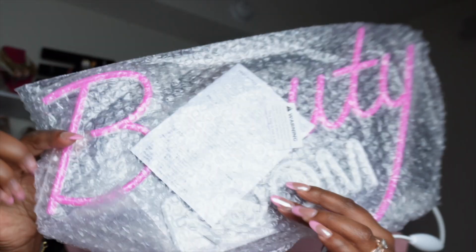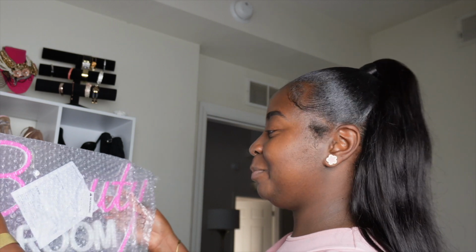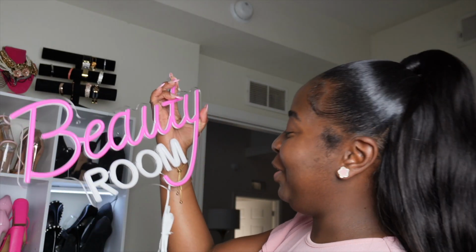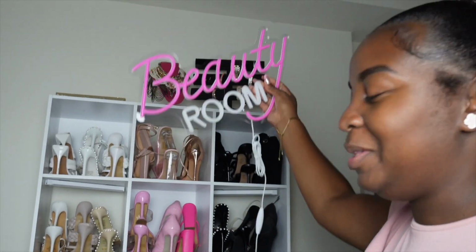All right, and last but not least, we have this sign. I'm so excited for this. Oh my goodness, yeah. Y'all, look at this sign that I got from Temu. Oh my gosh. It's a sign that says, oh my God. Look at it. It says beauty room. Oh yeah, I'm gonna put it right up there. How cute. And it's pink, so it matches my shoe thing, because my pink shoes are right in the middle. I'm gonna put it right up there.